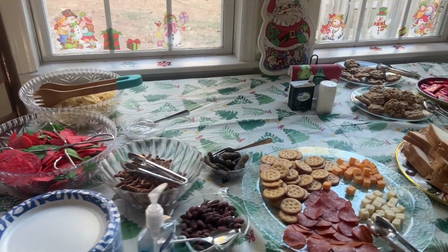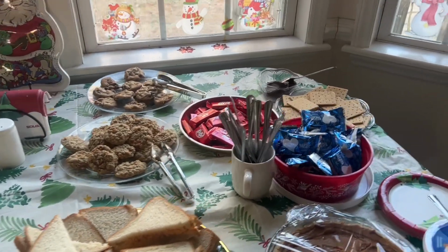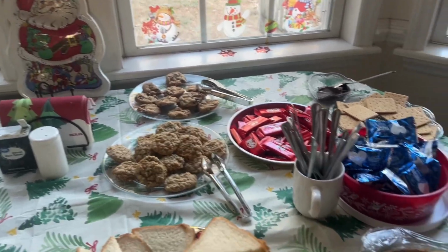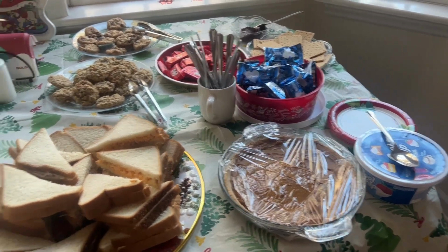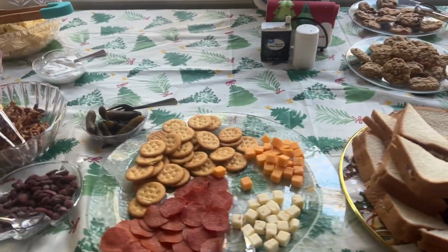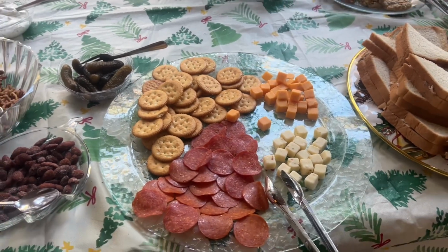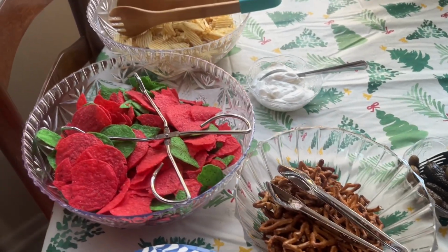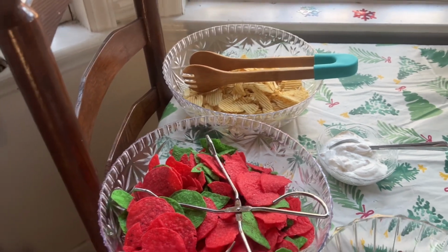So I've got the snacks out. We've got Kit Kat bars, cookies, butterscotch cookies, Rice Krispie treats, pumpkin pie. I made that this morning. Donnie made chicken salad sandwiches and pimento cheese. Carissa made the pepperoni and cheese board. She made a little Christmas tree. We've got almonds. We've got Christmas-shaped pretzels. We've got tortilla chips, regular chips.